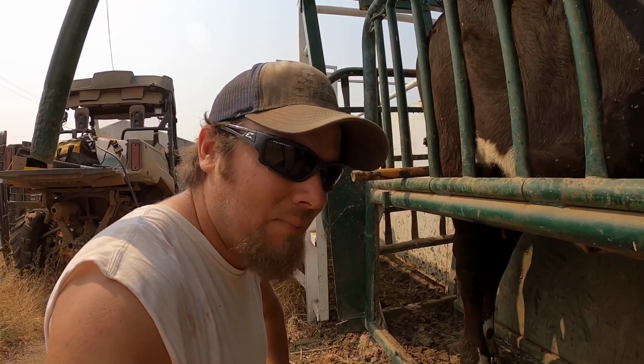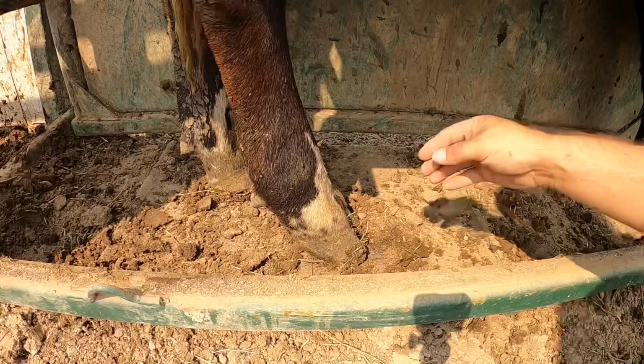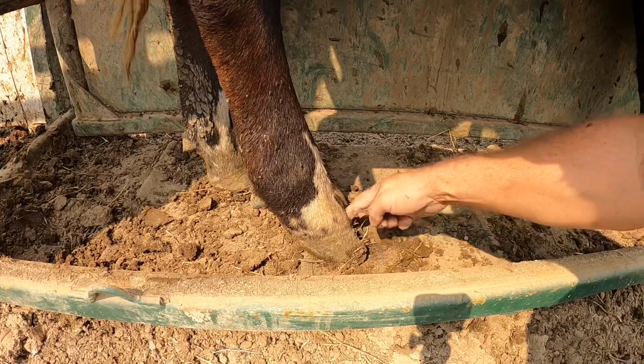And my way of thinking is as soon as she moves that foot, I just get my hand out of there, because I can always put my hand back in if it's not hurt, but if it gets injured, then this day starts looking a lot different. So I'm going to reach in there and see what I can feel. All right, there, mommy.